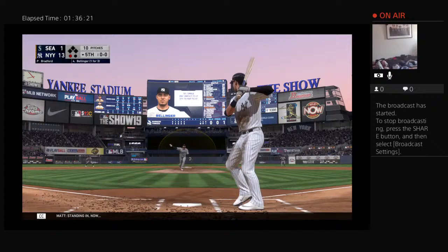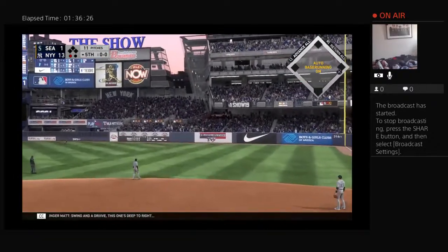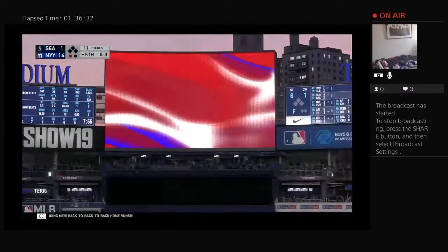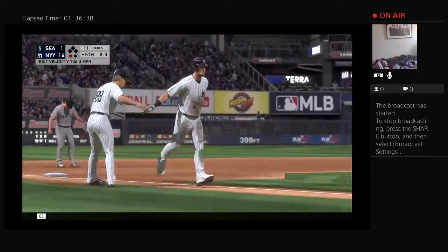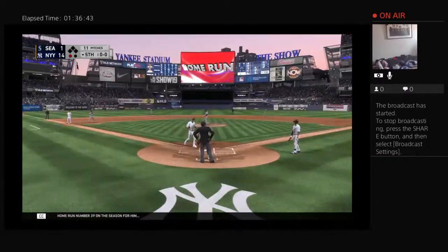Standing in now, Cody Bellinger. Swing and a drive. This one's deep to right. Gone. You got to be kidding me. Back-to-back home runs. It's a solo homer for Cody Bellinger. Home run number 39 on the season for him as the blowout continues.